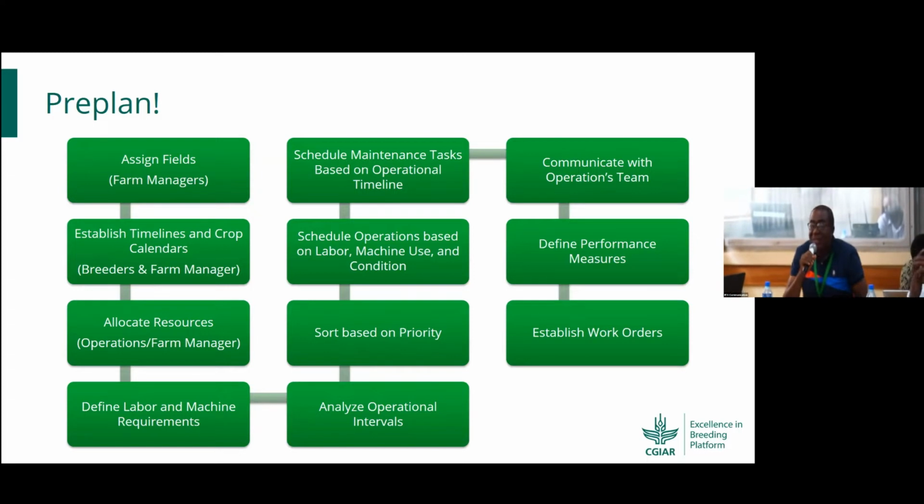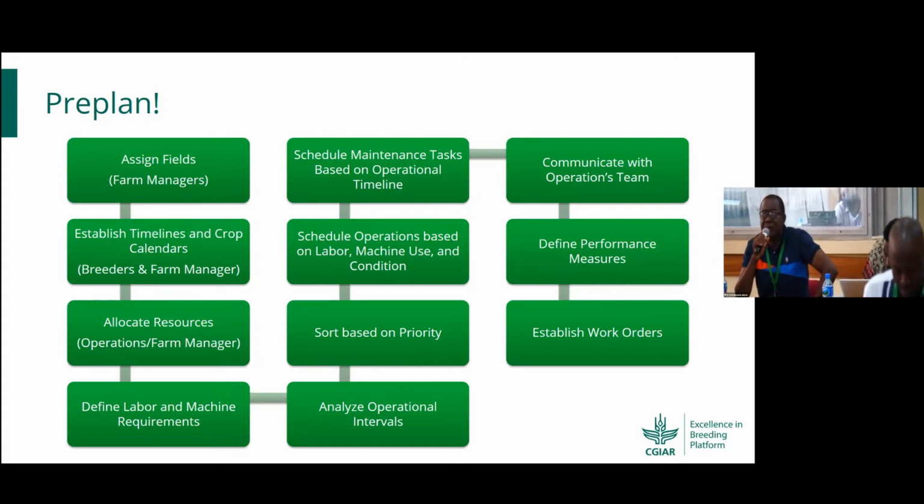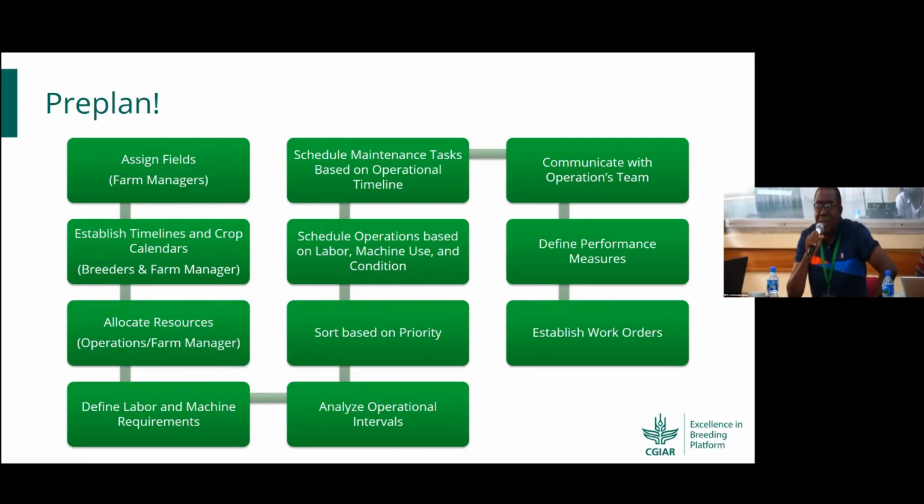I think for annual cropping, it's very easy to have a form where you allocate the fields. But in the case when requests will be coming throughout the year, especially when you have irrigation facilities, it is somehow difficult to pinpoint, okay, block A is for yam this season, block B is for maize, block C is for maybe soya beans.